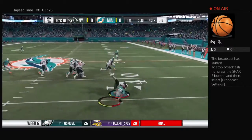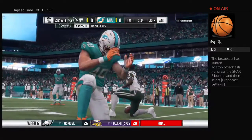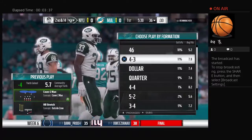A lot of teams against good pass rushing teams, they want to run the screen 10 to 12 times in a game. And that play went nowhere. Losing yardage. It'll be back at the 36.